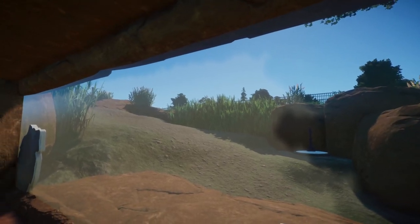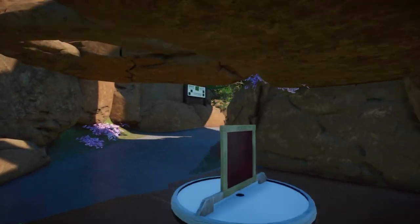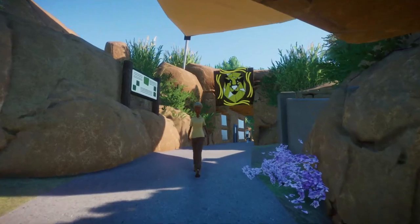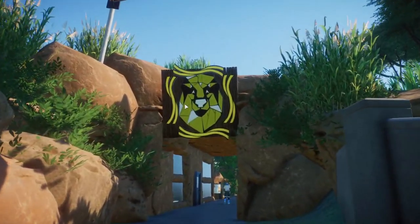A lot of times they'll... Oh, you saw the giraffe run back there. A lot of times you'll see them just kind of laying right here and stuff, but looks like they're on the other side there. So no big deal. Let's go ahead and keep moving forward. We will see lions. I promise.